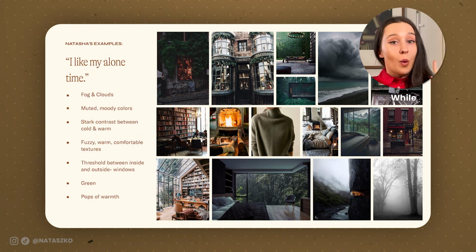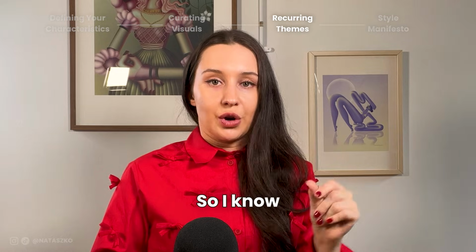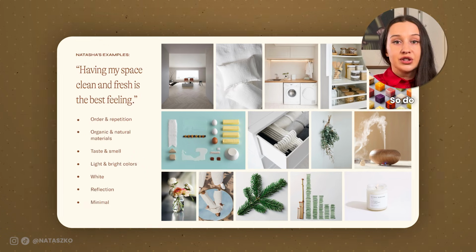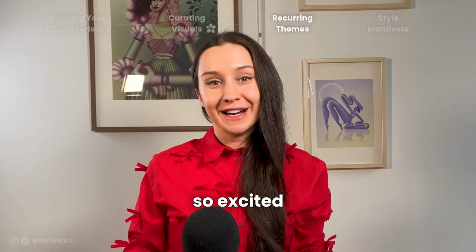While you're doing this exercise, don't try to censor yourself just yet. I don't want you to think like, oh, I don't like the idea of muted, moody colors in my style, for example. For now, just get everything on paper and the curation and filtering of all of this will come later. So I know that you're starting to get a good idea for how you might approach this creative exercise. So do the same for the rest of your mood boards, taking note of all those recurring themes that you're seeing.